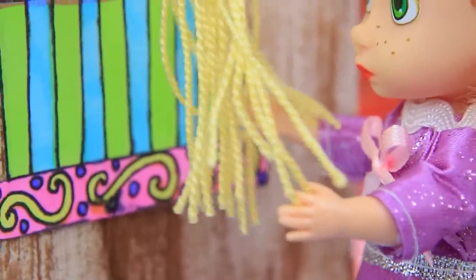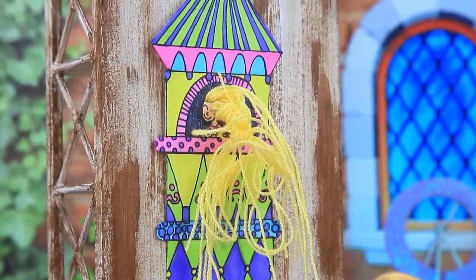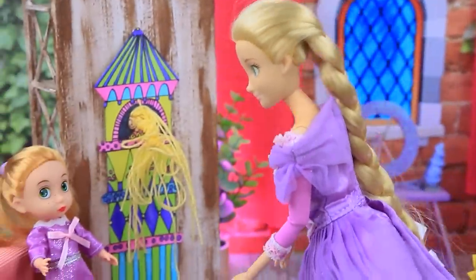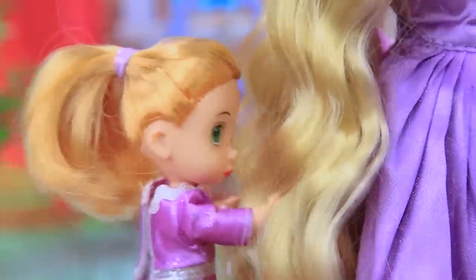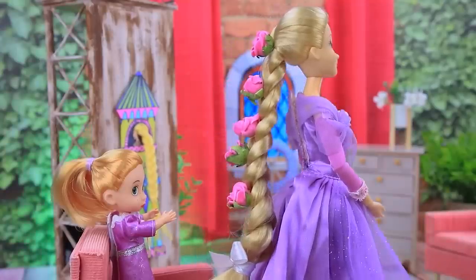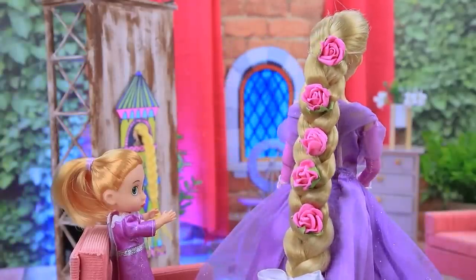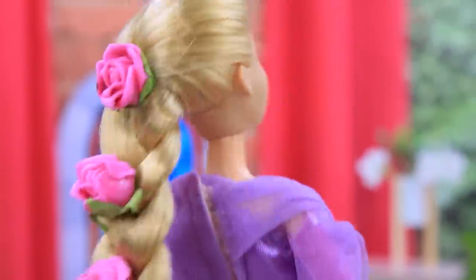Now we need to make a braid. Aw, it doesn't work. I messed everything up. Don't worry, I'll teach you. Look, I'm a pro at this. There you go. Now practice. Okay. The baby was able to braid her mom's hair perfectly. Add a bow and decorate with flowers. Wow. I liked it. See? It's not hard.